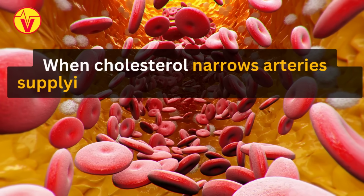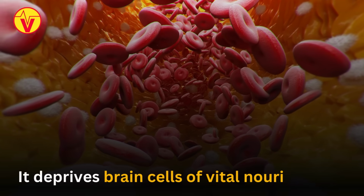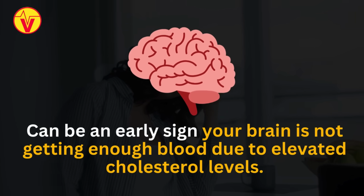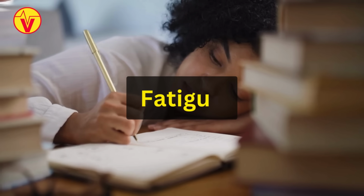When cholesterol narrows arteries supplying oxygen-rich blood to the brain, it deprives brain cells of vital nourishment. Brief moments of dizziness or instability can be an early sign your brain is not getting enough blood due to elevated cholesterol levels. 9. Fatigue.